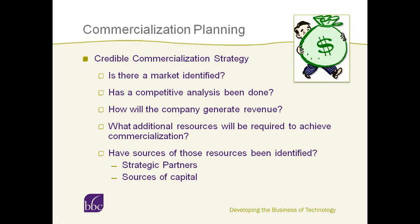One, if you don't have a viable commercialization strategy, you are highly unlikely to ever get access to the licenses you need from the institution, because they're not just looking at whether or not you can get the technology to work, they're looking at whether or not you can commercialize it, because that's the only way they get their return on investment, through royalties.